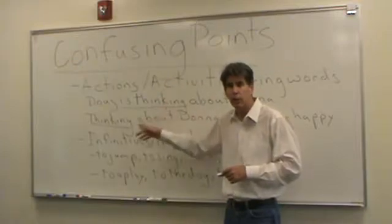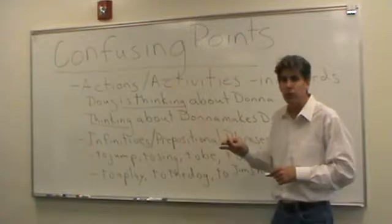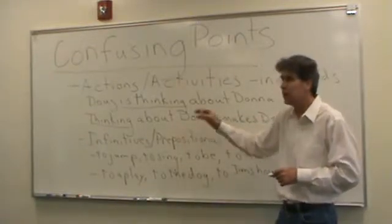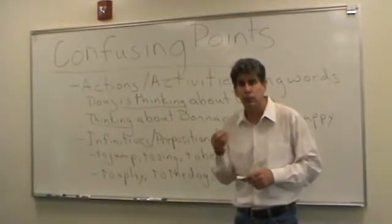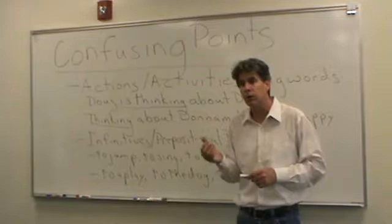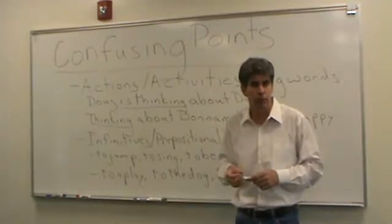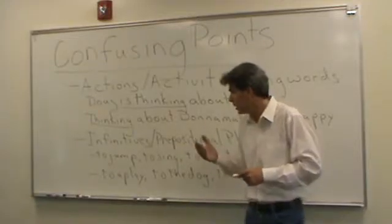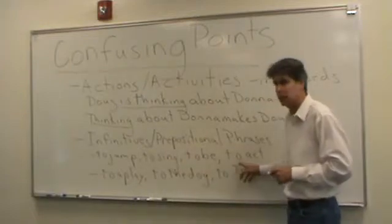You've got to think about how they're working in the sentence. With these, also, they look very much the same on the surface. An infinitive is that neutral form of the verb. Okay, it's the neutral form of the verb. It starts with to. All action verbs and all linking verbs have that infinitive form. Okay? And what they look like is to jump, to sing, to be, to act.